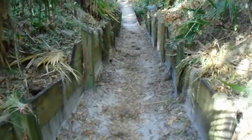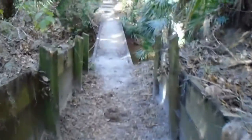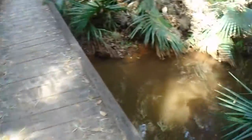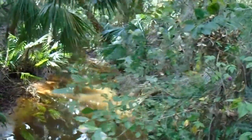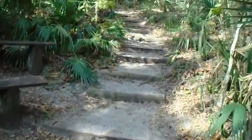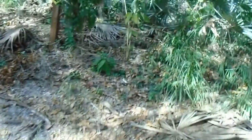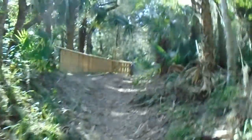I'm at the Coquina Trail. They have a pathway that goes across the canal here. Kind of a cool little section of the trail. The bridge is kind of floppy. It's got the steps that go back up. Looks like it has a kind of a railing here, a little scenic view of the canal.